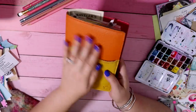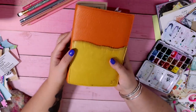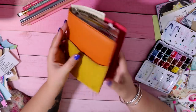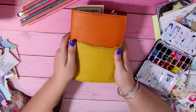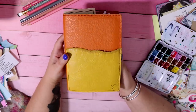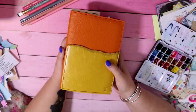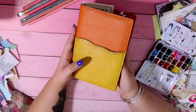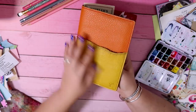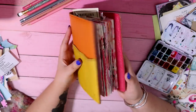I posted about my Japan travel journal over on Instagram a little bit recently, and I've been working in it on and off for the past year, almost coming up for a year. It's not finished, and I was going to wait till I finished before I did a flip of it, but a few people are itching to see what's inside. It won't be a very long video. Of course, you probably will get a silent flip when it's finished.